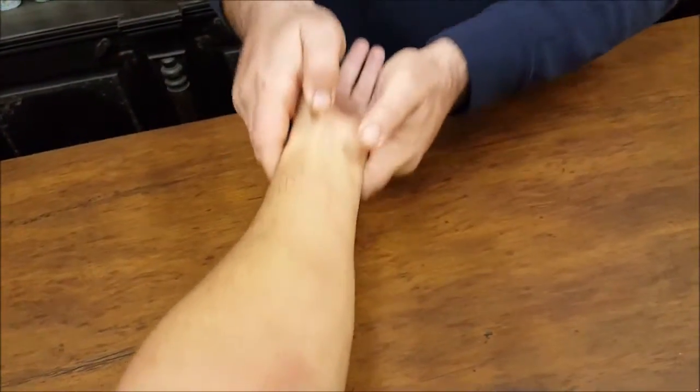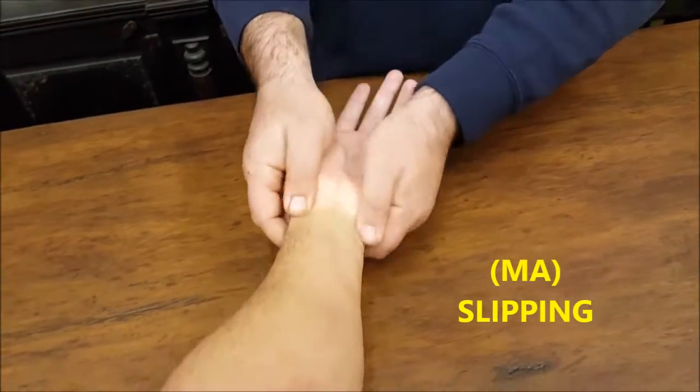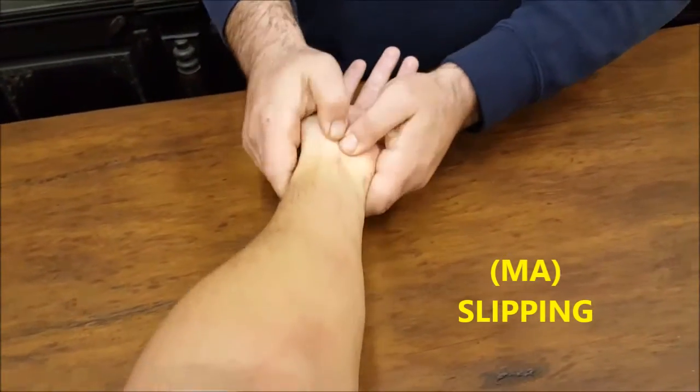Next technique we would use is slipping. This is called mass slipping. And same thing, this is done to push the fluid outside the carpal tunnel.